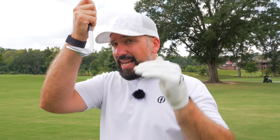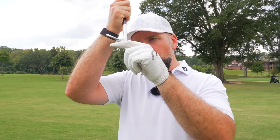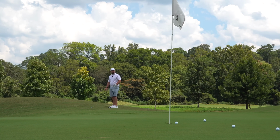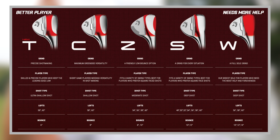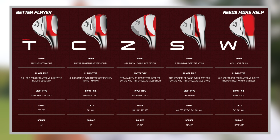What a lot of better players want with their wedges is an option to have a very low amount of bounce. So off tight lies, they can nip the ball very cleanly and generate lots of spin. And for Callaway to add this extra option, it really does again say we want better players to use this wedge. To be honest, their offerings on grinds this year, if you're into that kind of thing, is actually pretty varied and probably the widest it's ever been.